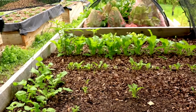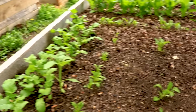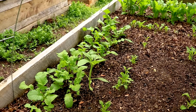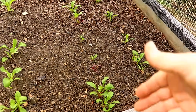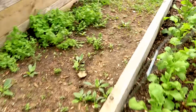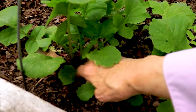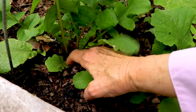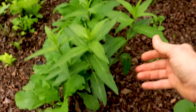The turnips are looking good. Lettuce is looking okay. I've got a couple of volunteer sunflowers in here. The radishes are doing good. The chard did not amount to much, and some of the beets have struggled. So I need to do some thinning also. Let's see if this radish is actually, oh, there's two right together, so it's probably not going to be very big. This is swamp milkweed.